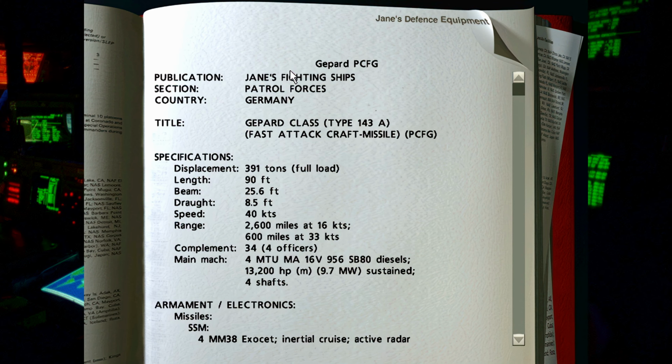Gepard PCFG. Publication: Jane's Fighting Ships, Section Patrol Forces, Country Germany, titled Gepard Class Type 143A Fast Attack Craft Missile, PCFG, which I think would be Patrol Craft Fast Guided.